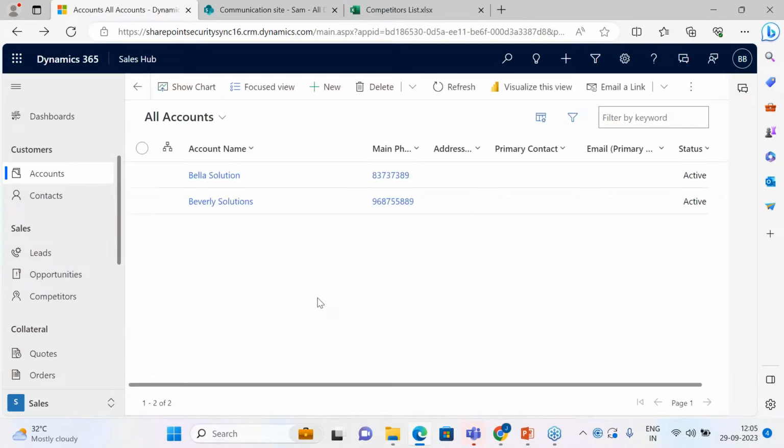So that's how the SharePoint Security Sync works. Any action that has been made in the CRM in terms of the security privileges gets replicated in the SharePoint.